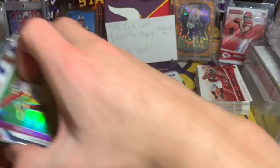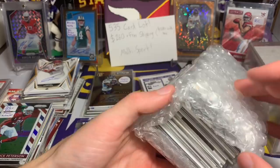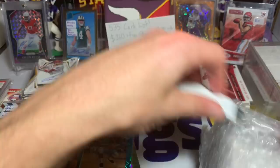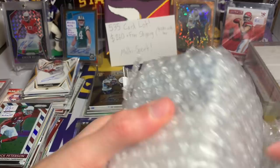So, okay, we're almost there, guys. Hopefully it is in this last little pile. One last little card I'm looking for, and it is a sweet one. It's not football. I'll give you a hint with that. It is not a football card, but it is one of the brands I really enjoy.